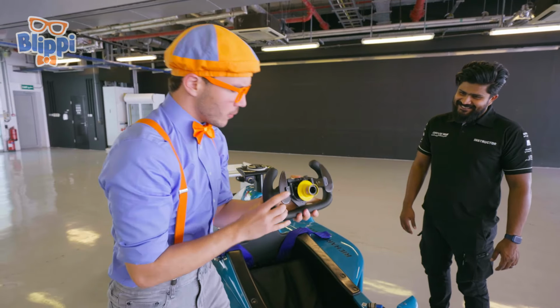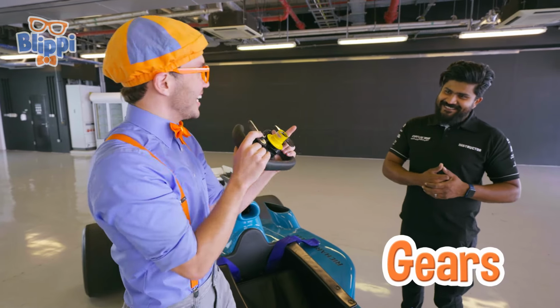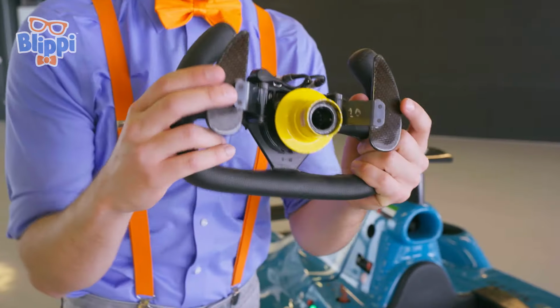Ooh, and what are these? That's the pedal shift for the gears. Oh, yeah. Yeah. There are gears in a race car. And you just click these? 1, 2, 3, 4, 5, 6. 5, 4, 3, 2, 1. Oh, yeah. Will you count with me?